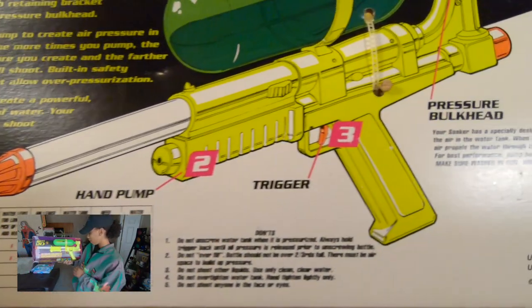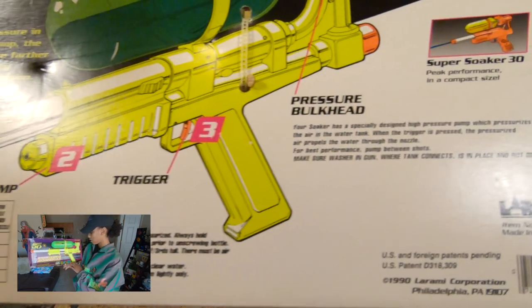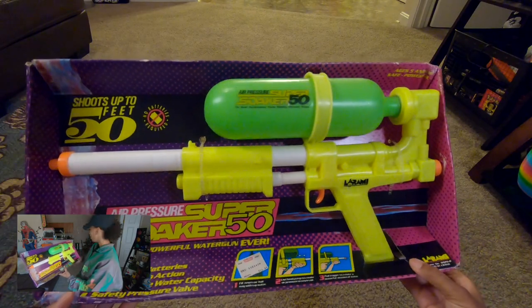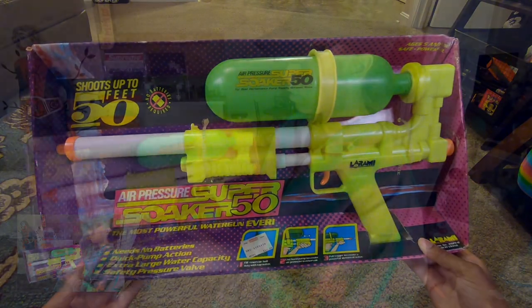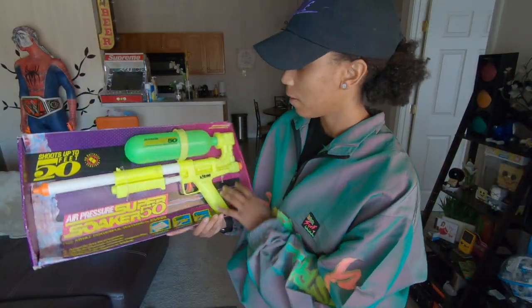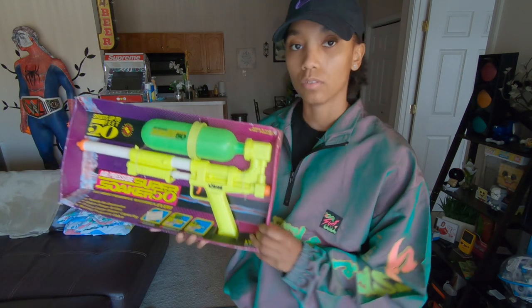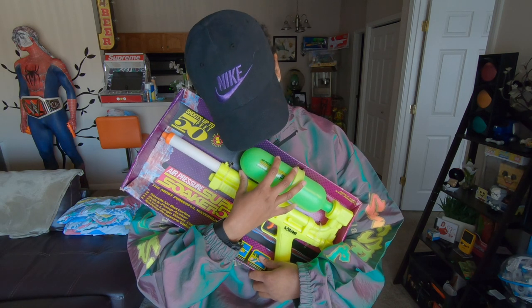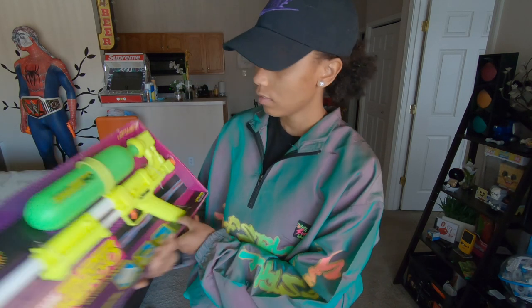And of course, looking at how the packaging is on this, and looking at the packaging on the Supreme one, clearly they made a few adjustments with it, but of course they mimicked the original. This is so iconic, and I love this. This is mine, I love it. This is so cool.